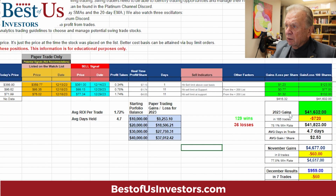This is a summary for 2023. This is a summary for November. And this is a summary for December. And just pointing it out, December results had a profit of $956. The 7 trades lost $60. So the net win was $899.